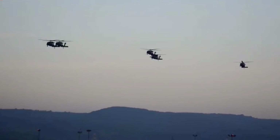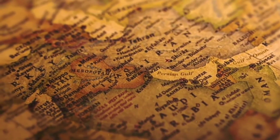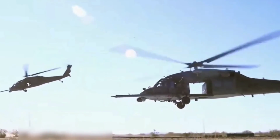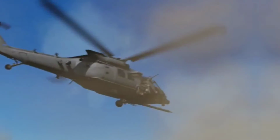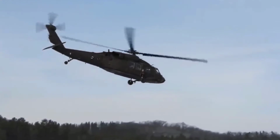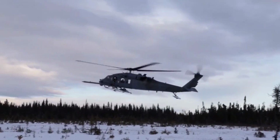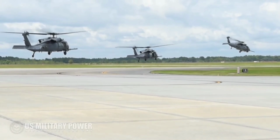Today, Pavehawks continue to deploy to support operations in Afghanistan, Iraq, and Libya. HH-60 crews have aided hundreds of American, coalition, and foreign national personnel by undertaking personnel recovery and medical evacuations, or medevac operations, under low visibility and illumination conditions at all altitudes. It all comes down to the main question: is it wise to retire this life-saving helicopter?